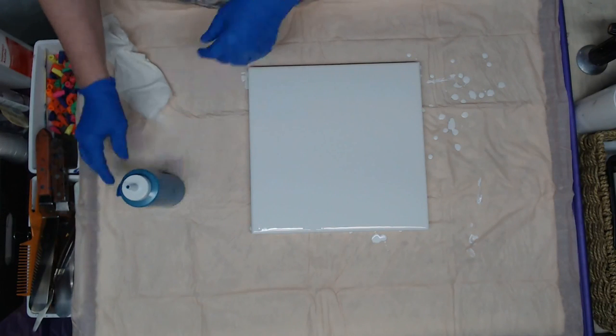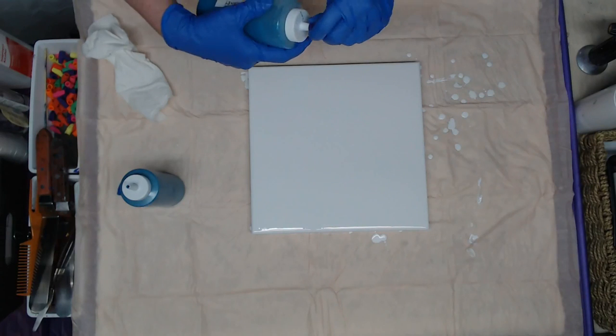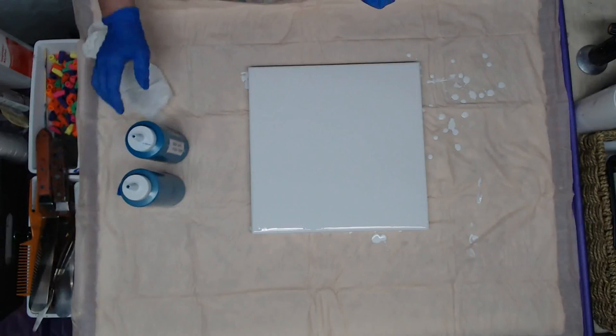I'm going to go with a little bit of metallic on that. And I'll also use some Dollar Ronnie Phthalo Turquoise with that. That'll give us more teal.